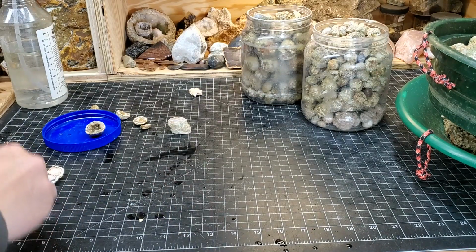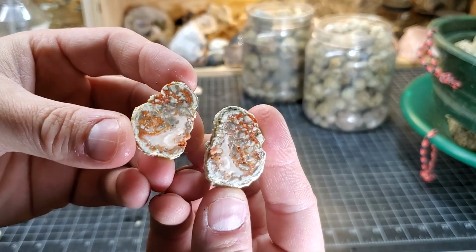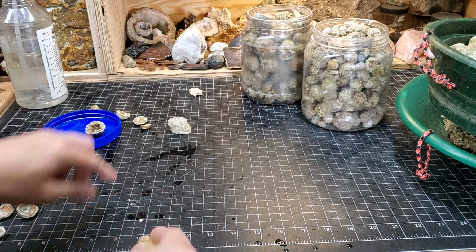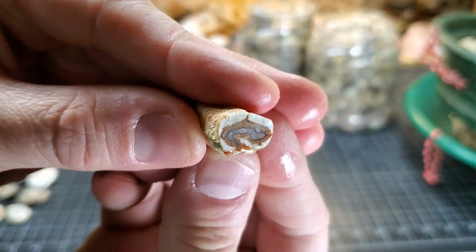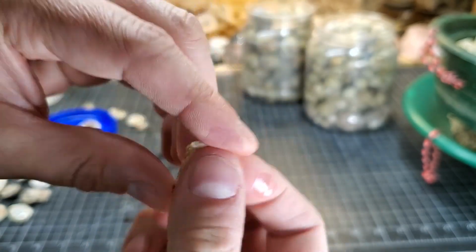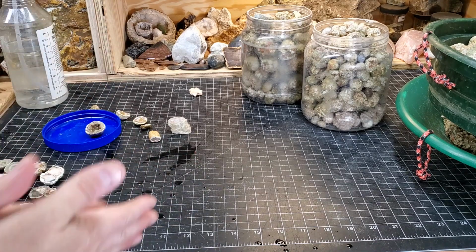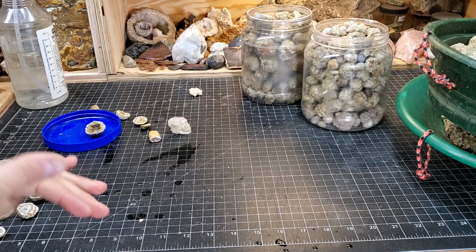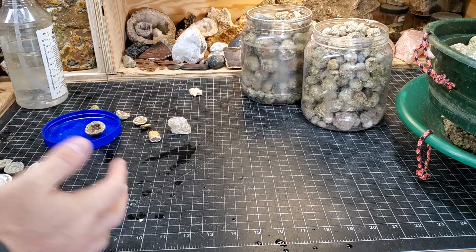But the only one I cut that was kind of meh was probably this one. I don't know if that one's going to make it ever to a polish. I only found two tubes, and they have some lovely little fortification in there. Very cool. Very cool. Well, thanks for coming by, watching what I have here, and enjoy. The lily pad location is quite abundant, isn't it?